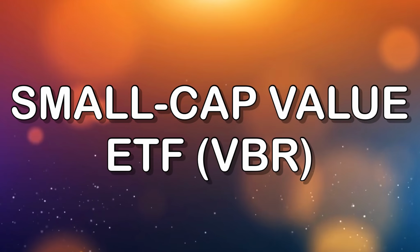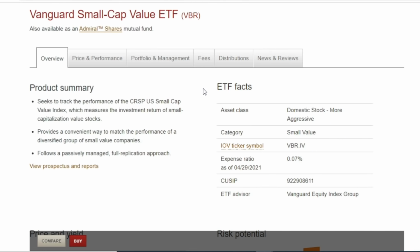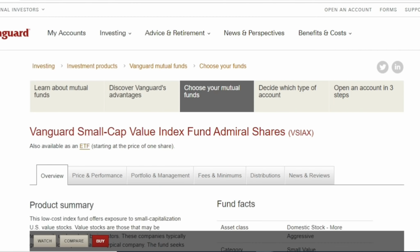All right, next up on the list is the Small Cap Value ETF, VBR. The Vanguard Small Cap Value ETF, ticker symbol VBR, also has a counterpart, an Admiral Shares mutual fund. For your awareness here, let's go ahead and pull that up. It's VSIAX, the Vanguard Small Cap Value Index Fund, Admiral Shares. Whether you choose the ETF version or the index fund version, it doesn't matter to me. It's the same underlying assets.